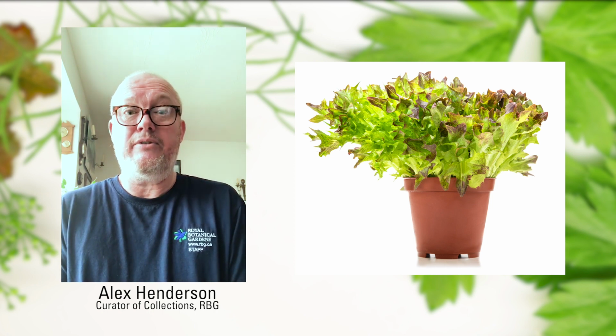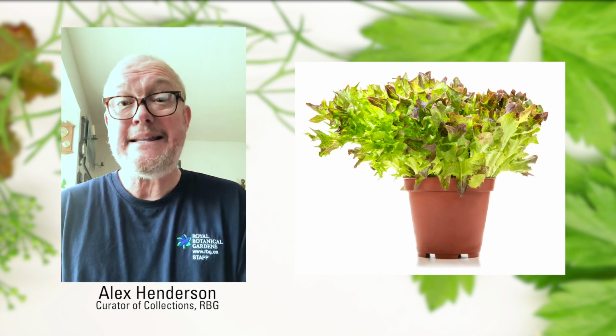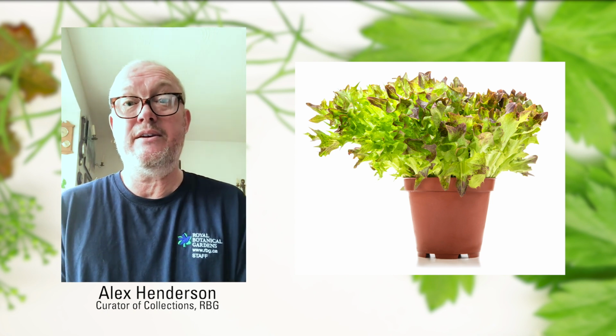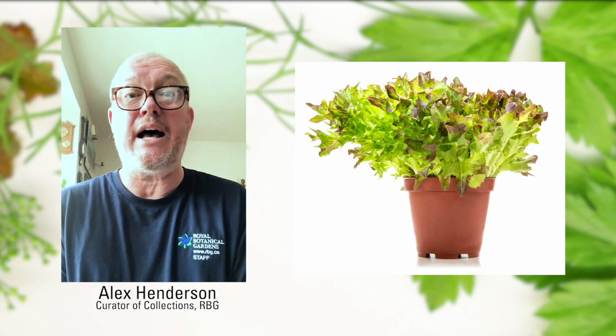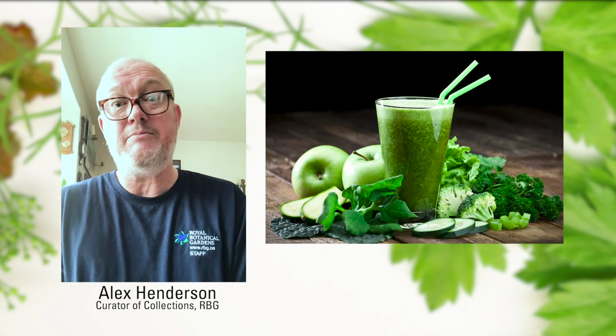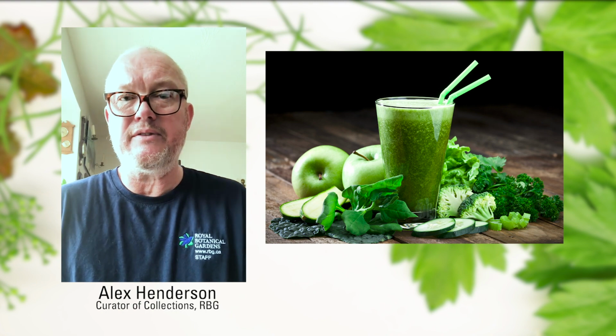Salad greens, another great one. So talking about lettuce and spinach, again, those will grow on a sunny windowsill in a shallow container, and you can just keep harvesting them as you need. Spinach is great for smoothies as well as meals, so that's another versatile thing that you could be growing.